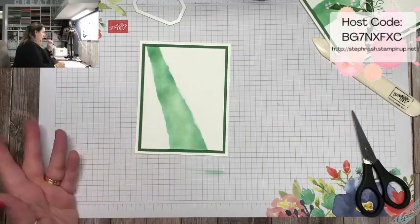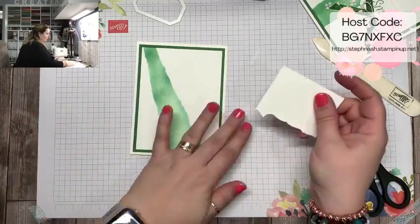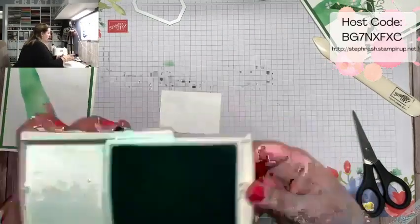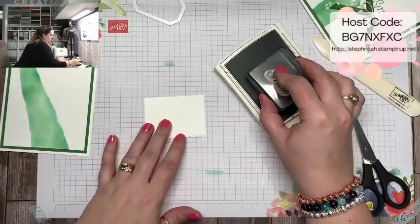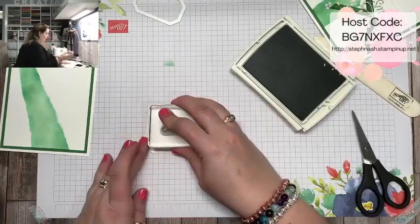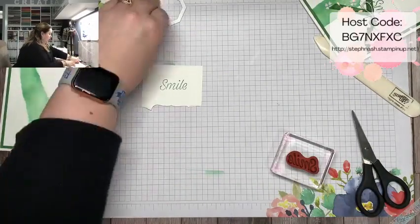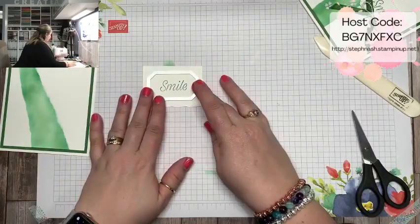So now we get to start playing with our embellishments and our greeting. So on a scrap of basic white, we're going to stamp our greeting in garden green. Once again, just tying all our colors together. And there's my smile. There's our greeting. And then we're going to cut that out using the die I pulled out from the Hippo and Friends dies. And I'm going to pull in the Baby Boss.